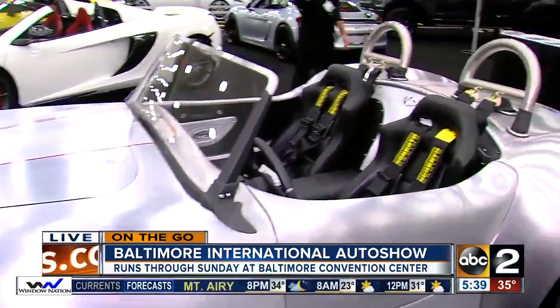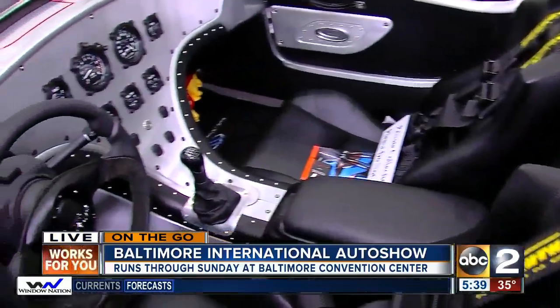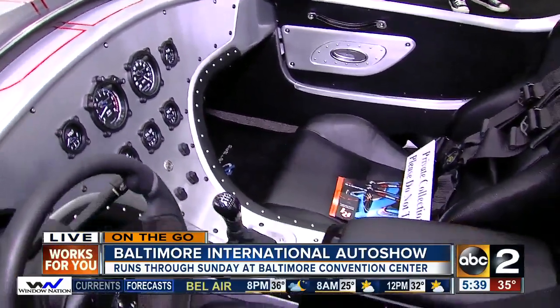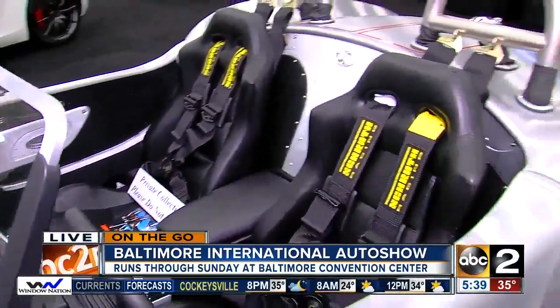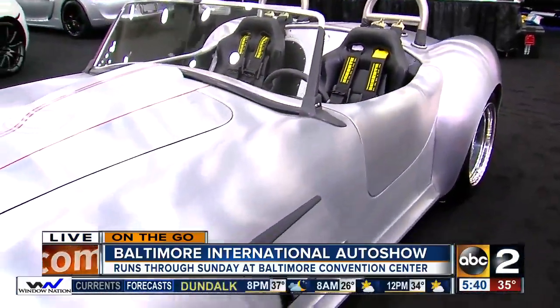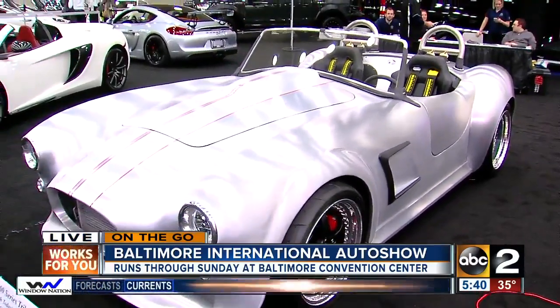Yes. Okay, so this is probably one of the most powerful Cobras you're going to find. Locally built, American designed, weighs about 2,200 pounds, right? It's a really, really fast machine. So it's nice that we have a Maryland connection. You can't tell, but we're actually standing right next to the person that built this car, which is one of the reasons why we keep referring to him. So it's really nice to have a local connection here at the Auto Show.